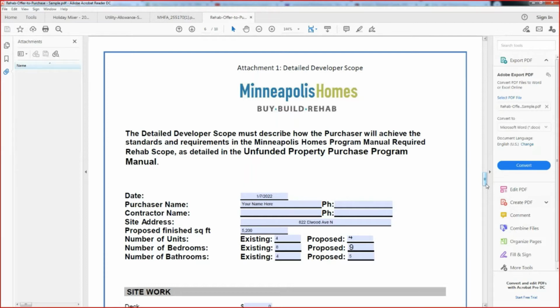Unfinished square feet is about 7,000 square feet because we have a huge basement that if somebody wants to potentially finish it, it could be, I don't know, additional rental units. The limit for Elwood is 4 units, and you could not add additional units there. You could make less, but you could not do more than 4 units at Elwood.